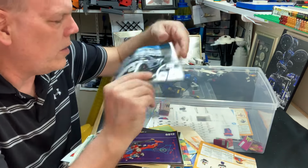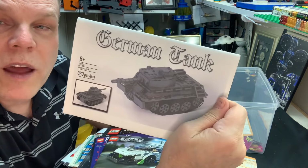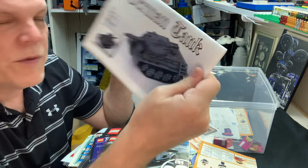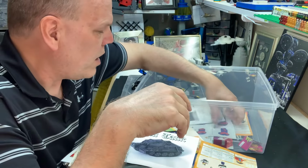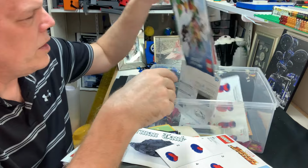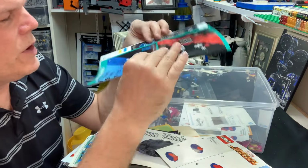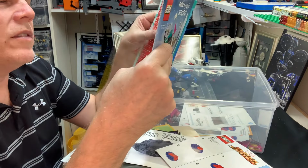Minifigs, another Speed Racer. What's this? Oh, fantastic, by the way. So this is from the Brick Shack. So these are the instructions from the Brick Shack that we got when we bought the Brick Shack tank that Josh put together. This was a make and take Spider-Man. We got 2 of those. This is a Lego calendar or a brochure that we used to get in the mail when I bought stuff and they would send it to us.